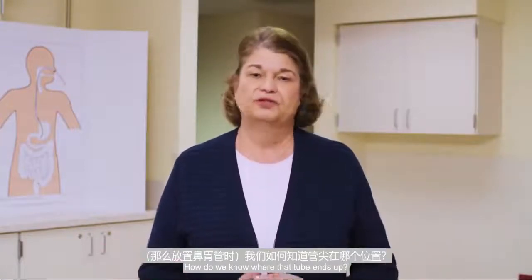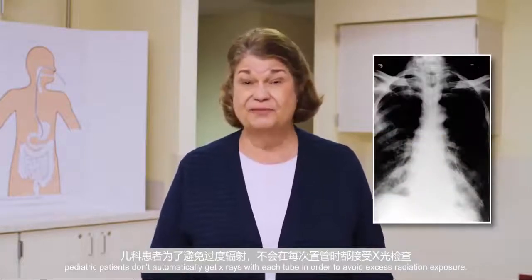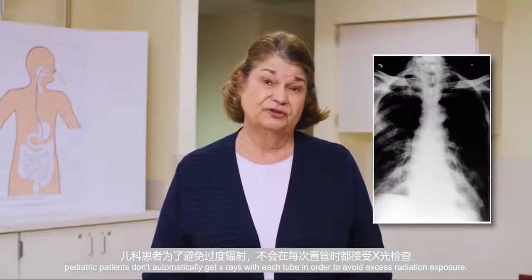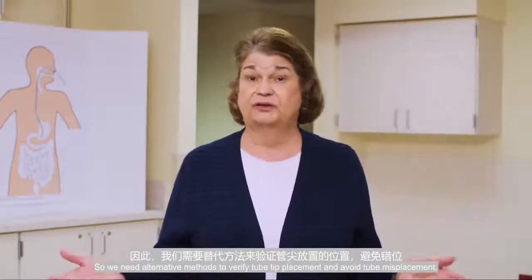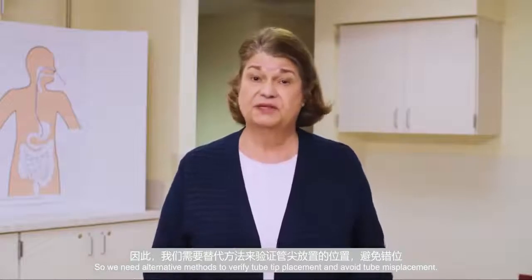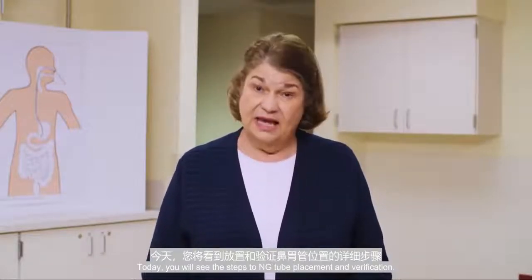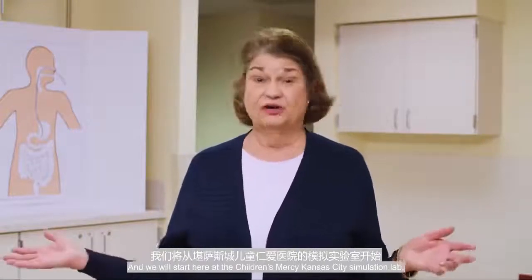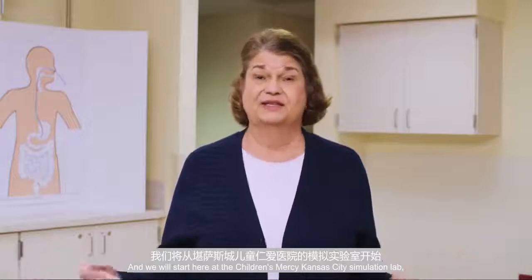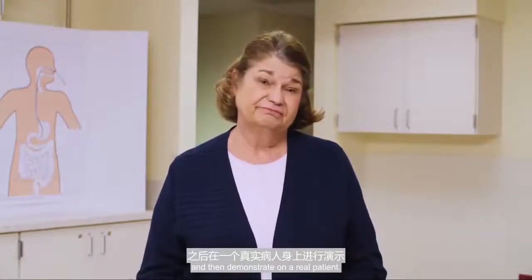How do we know where that tube ends up? An abdominal x-ray would tell us, but generally, pediatric patients don't automatically get x-rays with each tube in order to avoid excess radiation exposure. So we need alternative methods to verify tube tip placement and avoid tube misplacement. Today, you will see the steps to NG tube placement and verification, and we will start here at the Children's Mercy Kansas City Simulation Lab, and then demonstrate on a real patient.